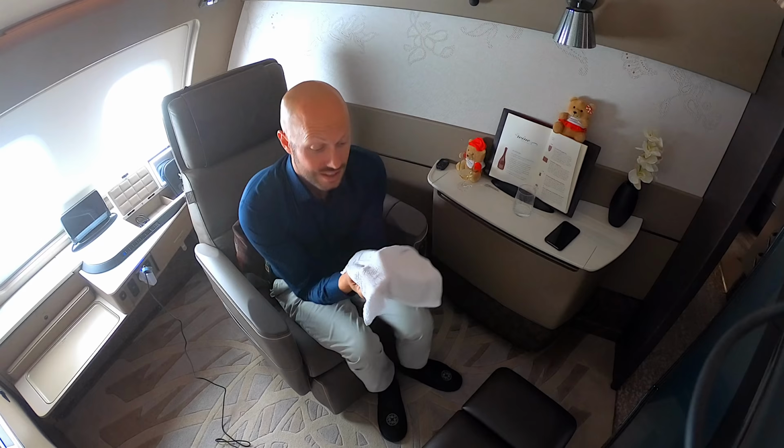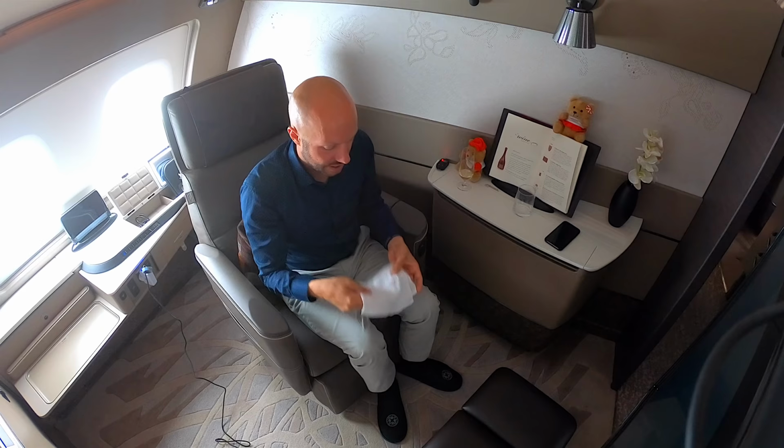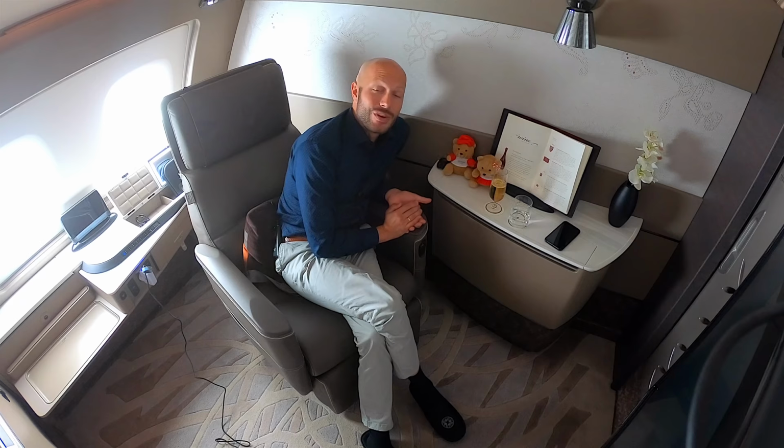And here is another hot towel after the brunch. What a wonderful service here on Singapore Airlines first class suites on their A380. Oh, it smells so good. It smells like fresh washed clothes. I get another glass of champagne, of this wonderful Krug champagne, but I'm not a specialist, so guys, what a coincidence. I meet a specialist in the private room. Let's talk about the champagne here on Singapore Airlines.